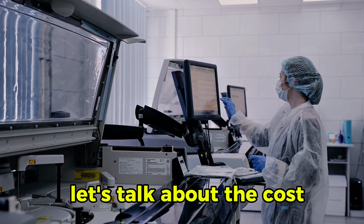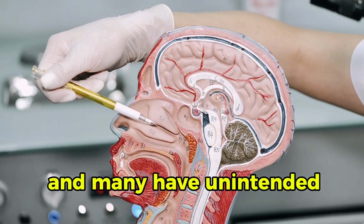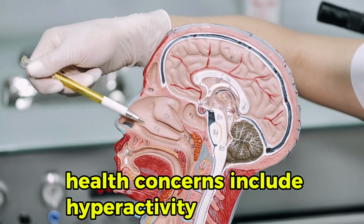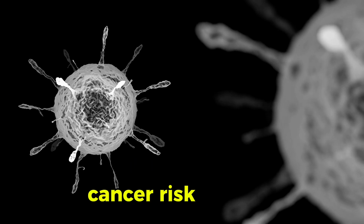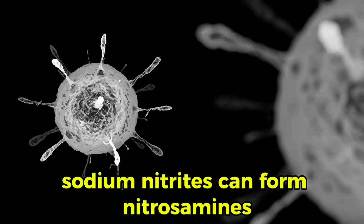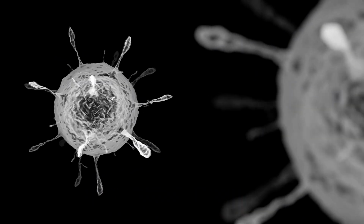Let's talk about the cost, because not all additives are harmless, and many have unintended consequences. Health concerns include hyperactivity in children. Example: a 2007 British study, Southampton study, linked food dyes with increased ADHD symptoms, cancer risk. Example: sodium nitrites can form nitrosamines, which are linked to colorectal cancer, hormonal disruption.